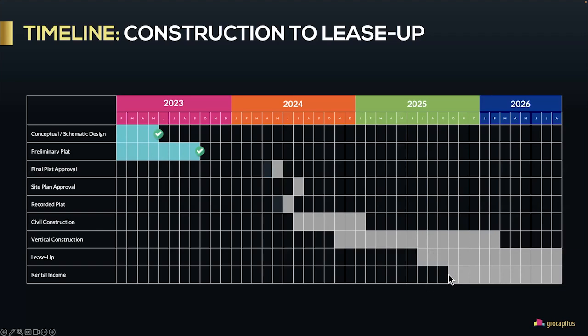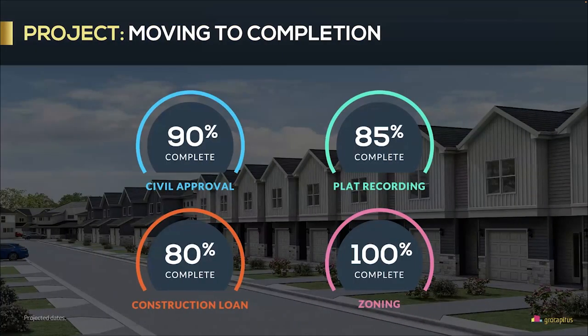And remember, we did better than this forecast for our last project. And we did that one during COVID. One thing I want to point out is our construction loan is from the same lender, Bank of Commerce, that gave us our loan the first time around.